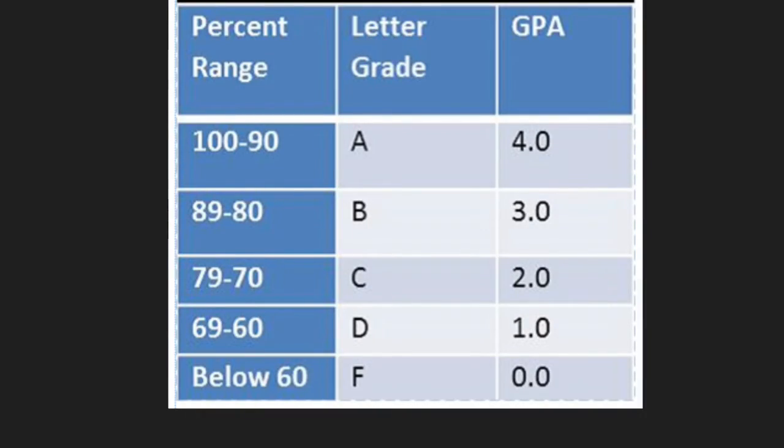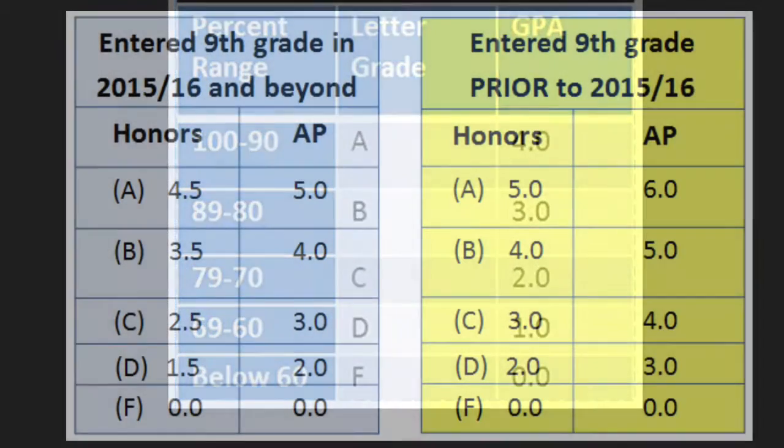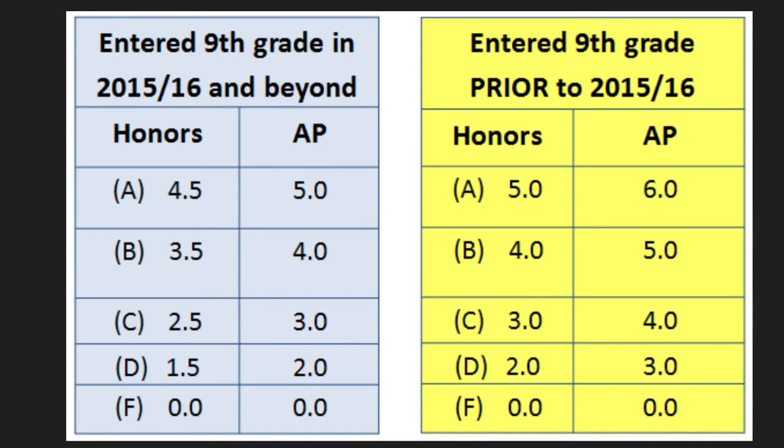If you will take a look at the screen, I'd like to spend just a few moments explaining our new grading scale. You are aware that all students across the state of North Carolina in public school are now graded on the 10-point grading scale as shown in the blue chart that you're looking at now on the screen. So for example, a 90 to a 100 is an A, an 80 to an 89 is a B, and so on. However, if you'll now look at the next chart, if you are currently in the 9th grade, you entered 9th grade this year, you'll be looking at the chart on the left.